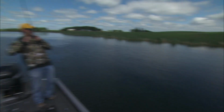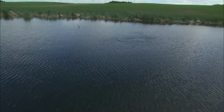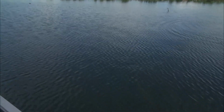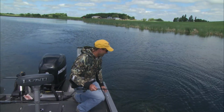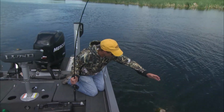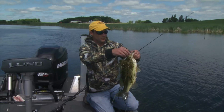Right up in that stuff. Come on, baby. Ooh, nice one. Yeah, big boy. Hitting toppers. Did he pound it? Hit the water, let it sit for a second, and bingo. Love it. And it was a leaper too. Right there, huh? Look at the size of that beauty.